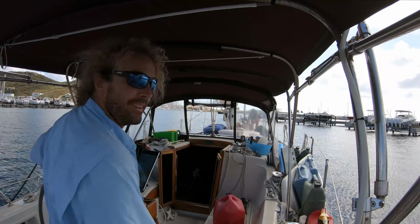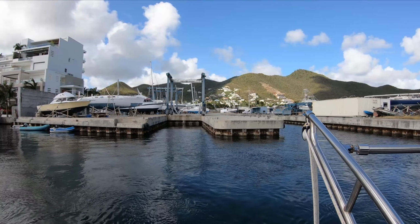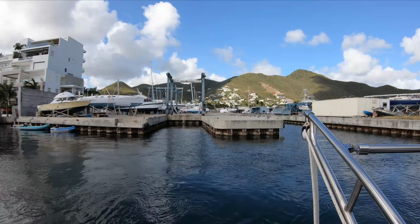It's just me and Lindy now. We're off the dock and we're headed to anchor, which is pretty crazy. I think I keep saying this is pretty crazy, but it is. So, yeah. Bye-bye to the mega yard. It was our home for a month and a half.